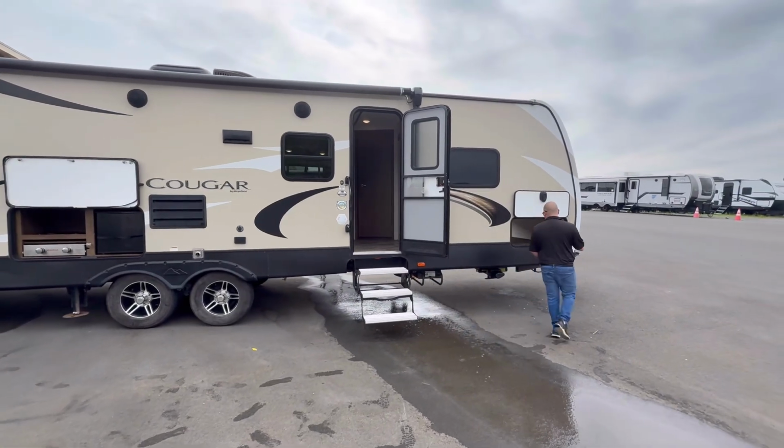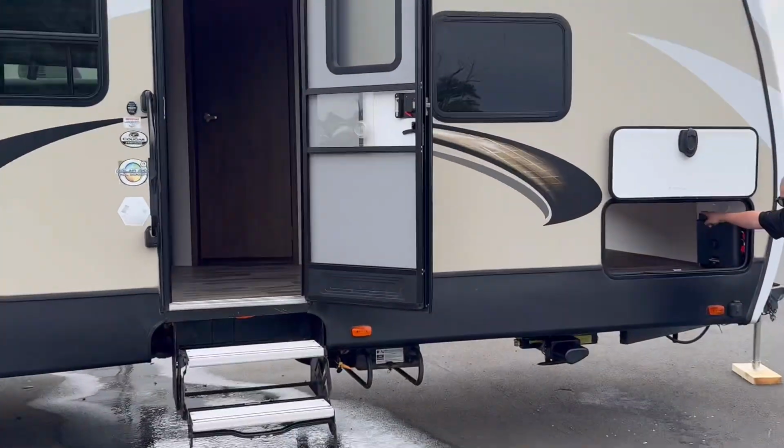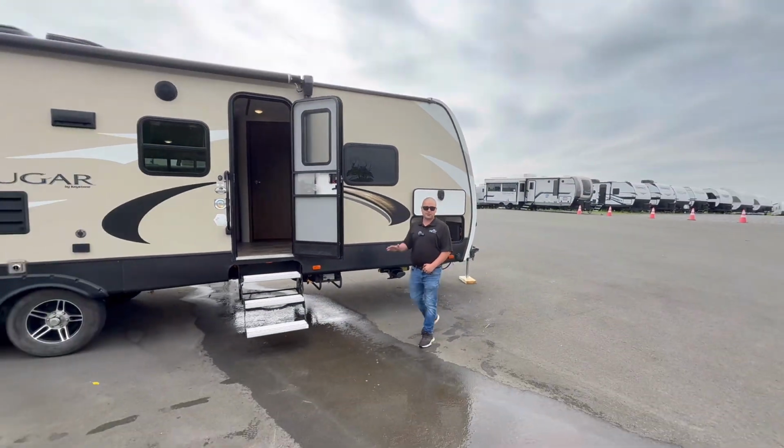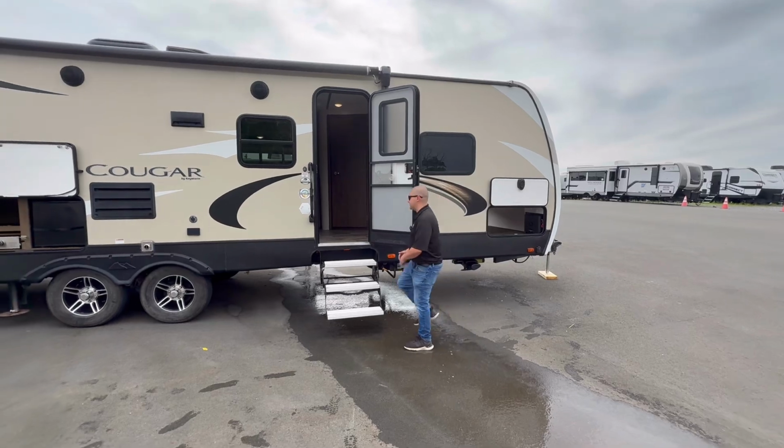So in here we have pass-through storage, and right over there, just where you can't see, this trailer is equipped with auto level. Super awesome feature and a tag along, guys. Let's check out the inside. Come on in.